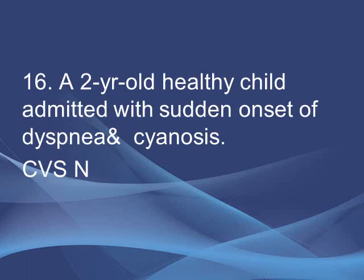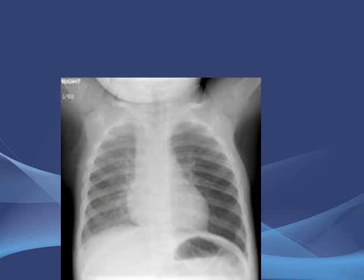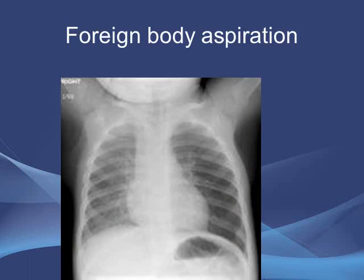A 2-year-old healthy child admitted with sudden onset of dyspnea and cyanosis. So whenever a child presents with sudden onset of dyspnea, again the probable diagnosis is foreign body aspiration. So in this X-ray you can see the hyperlucency in the left side of the lung.